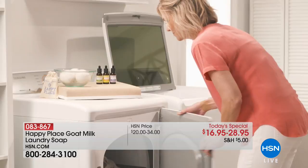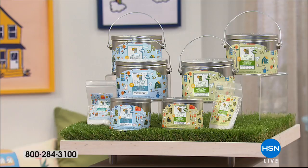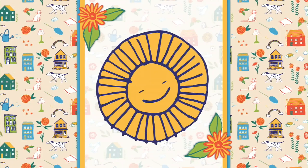That's their brand new laundry soap. It's a goat milk base with essential oils, natural botanical extracts, and naturally derived ingredients, without harsh chemicals, without the dyes, without those chemical fragrances.